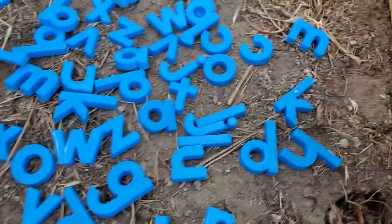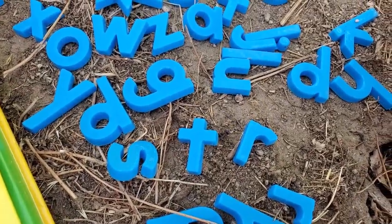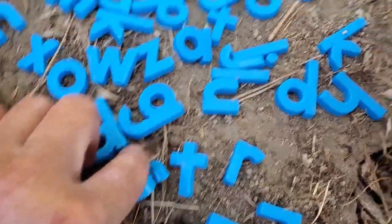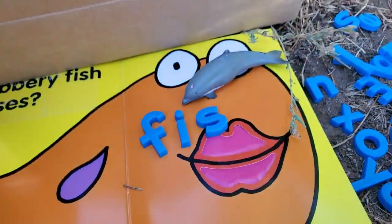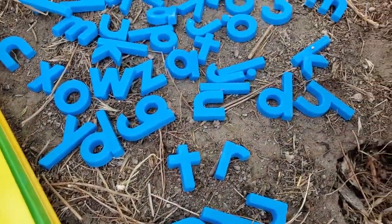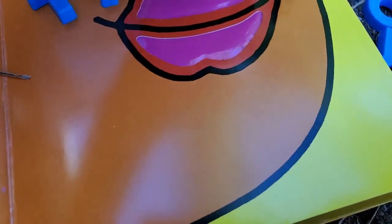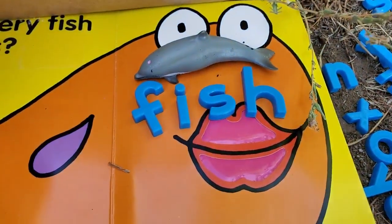Our little guide right there. Let's look for S first. See an S anywhere? I see a couple ants cruising around with the letters. I need to be careful and not get bit. I'm going to grab the S before they run off with it because ants are very strong. F-I-S-H. Do you see H? F-I-S-H. There we go. There is the word fish.